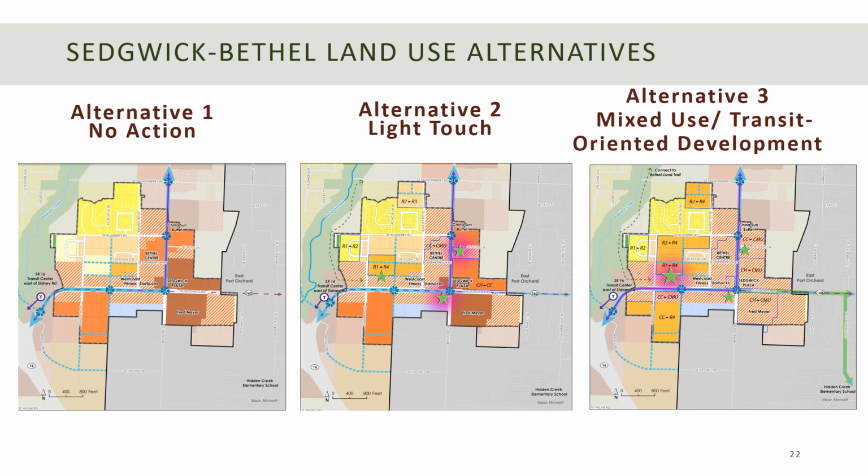Okay, shifting over to the Sedgwick Bethel sub area. Again, here you can see all three of the alternatives. Again, we've got alternative 1, no action, alternative 2, light touch in the middle, and on the right, your alternative 3, mixed use transit-oriented development. And the themes and the types of changes in this sub area pretty much mirror those of the Bethel Lund sub area to the north. And I'm going to walk through these here.